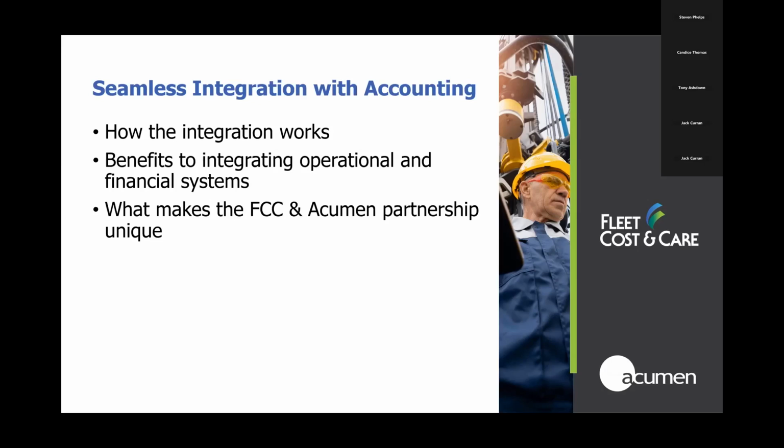And what makes the benefits of our partnership unique? Well, in my mind, first off, Acumen is the Sage partner for our company, so both Fleet Cost and Care and our crane rental business. So we love working with them. We can personally vouch for them, of course. And also we have a close working relationship with a lot of our mutual customers.